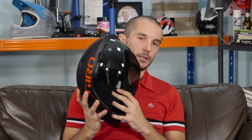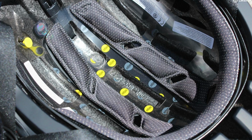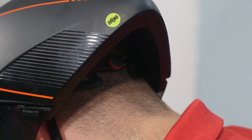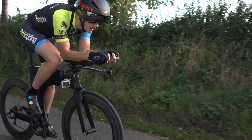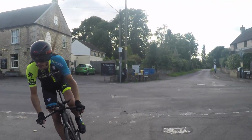Two other features we really like about the Aerohead. It uses the licensed Mips multi-directional impact protection system inside, which is a plastic cradle that fits over your head and is suspended on elastic to the main shell of the helmet. So really, the helmet is able to move slightly on the Mips cradle using this elastic, so that in the event of an impact, less force is transferred to your head. So the first thing that happens is the helmet moves slightly on the Mips cradle instead of transferring that force directly to your head and your neck.